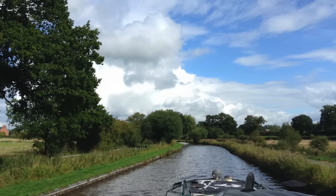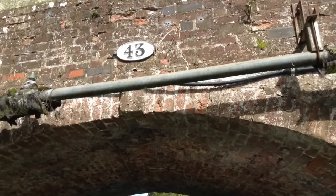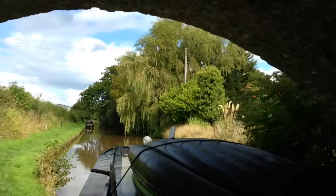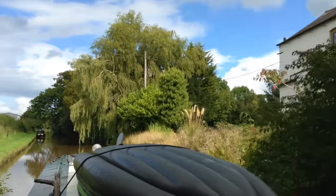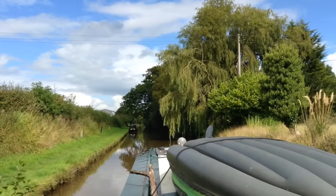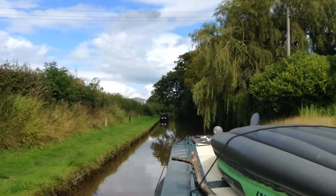Again, you can see just from this little bit here how flat everything still is. And this is where Tilly is currently moored up as I'm talking to you at the moment. Just up past where that boat's moored ahead is where Tilly is at this exact moment of recording, next to some cows just over to the left-hand side over the hedgerow.